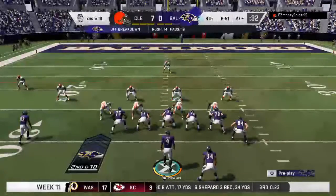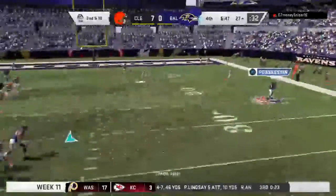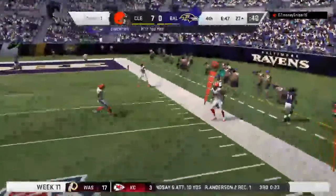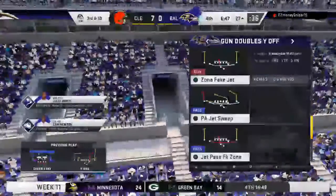Throwing again. Newton. And he's just going to get rid of this thing. To no one here. He throws it away, and now it's 3rd.